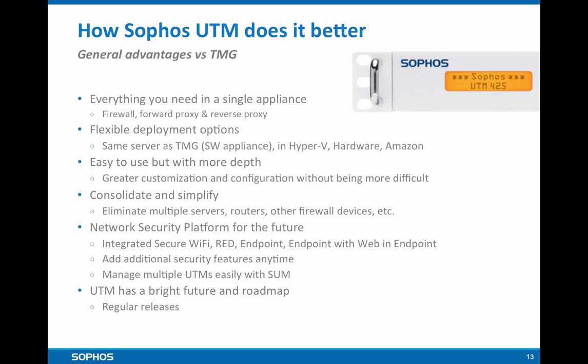And of course, if you're a larger organization with multiple offices where you may want to have local traffic filtering in each location, you can easily manage multiple UTMs across multiple locations with our Sophos UTM management platform, which is our centralized management solution. And of course, it goes without saying that unlike TMG, UTM has a bright future and roadmap. We're doing regular releases, at least 2 a year, with significant feature upgrades in all regards.